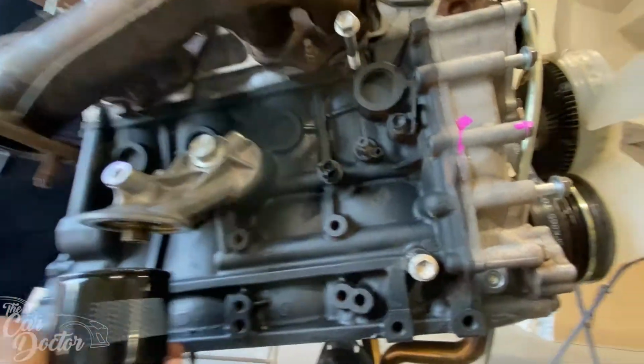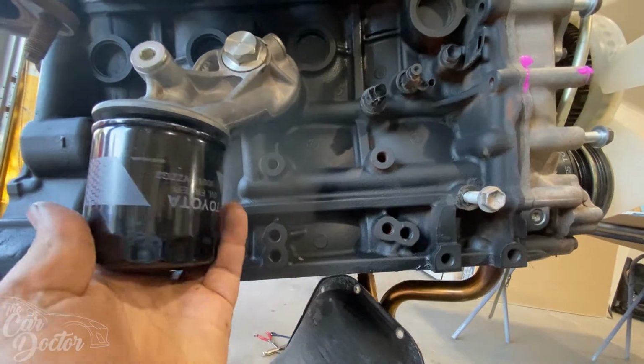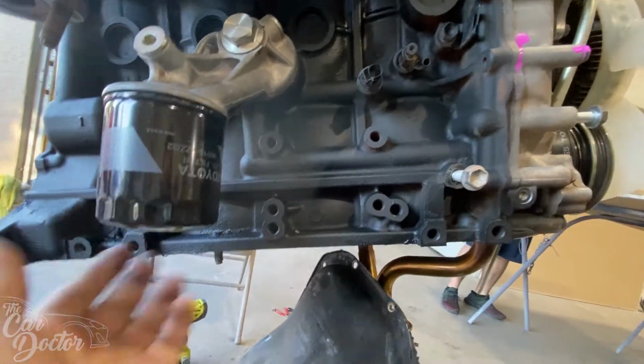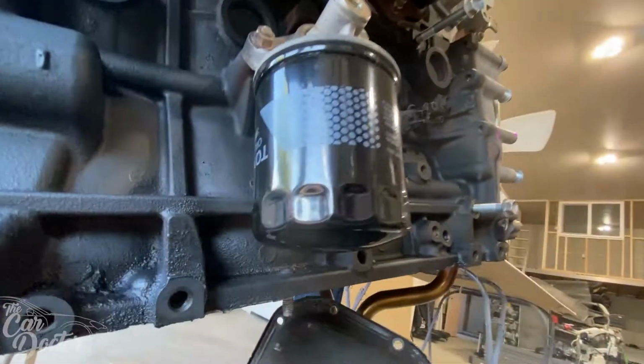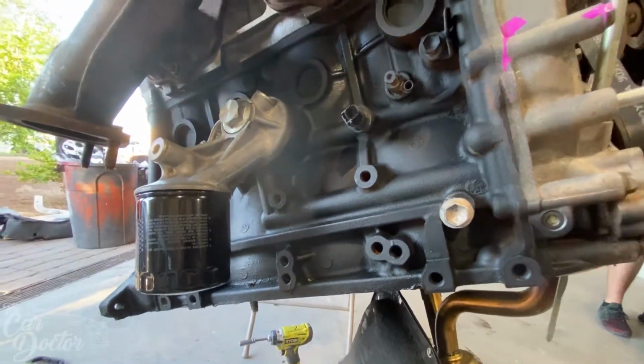I took off the filter. That's what I was able to check. And now you go ahead and put in this new Toyota filter. I think that just adds a lot to how an engine looks when you have an OEM Toyota filter. Obviously it's the best stuff you can get, but it just looks good being on there.